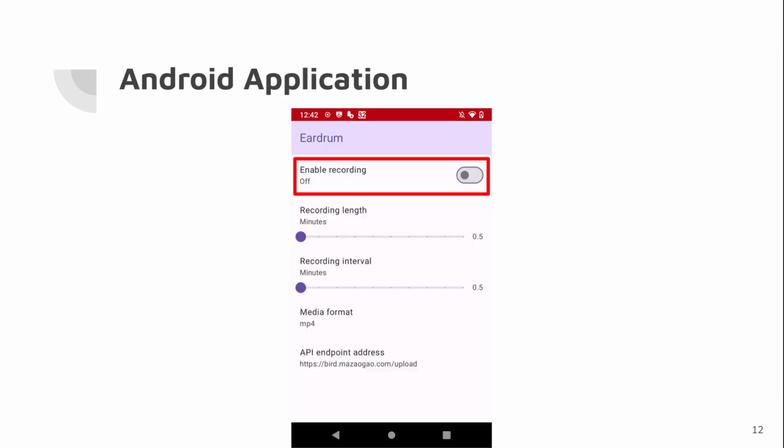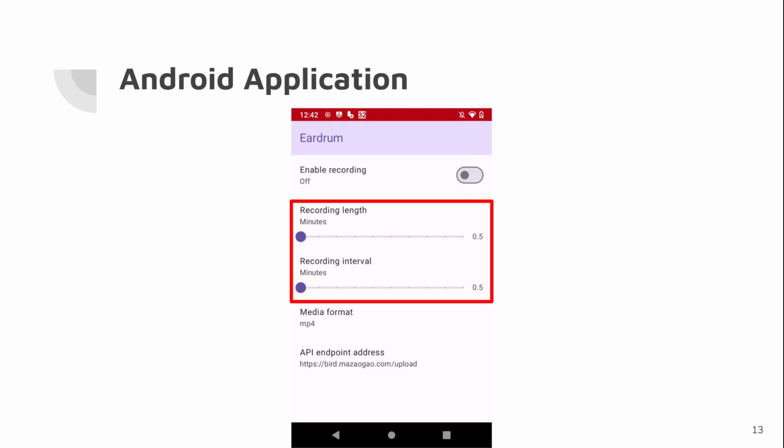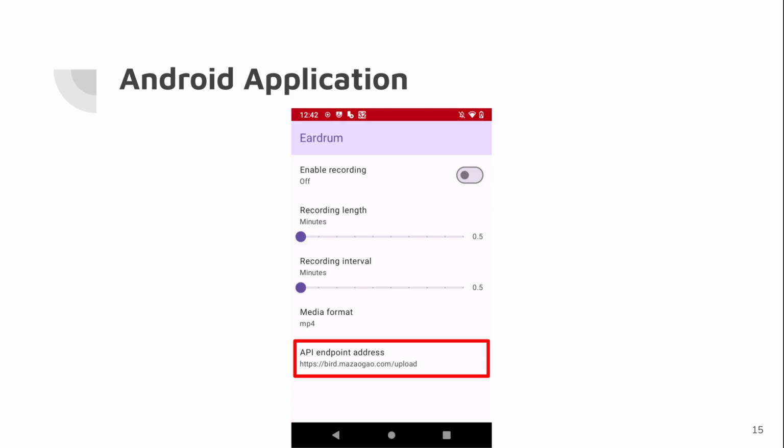The Enable Recording setting starts or stops the background service. The next two settings control recording length and intervals. Users can select different audio formats based on their needs. The endpoint address setting configures the server connection.